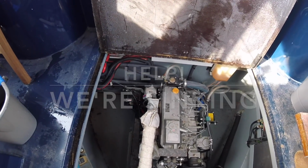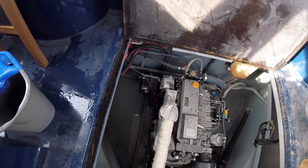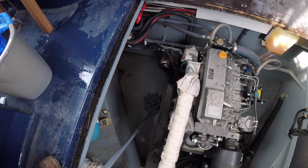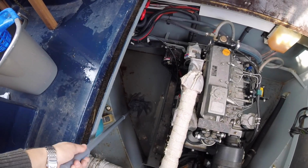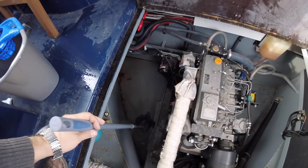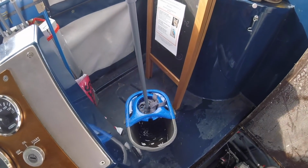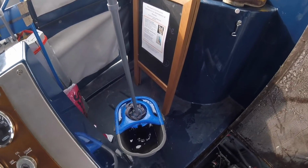Today's problem, we've got water gathering in the engine bilge, and it's been happening on and off for about a month now, maybe a couple of weeks. I've tried researching it on YouTube, and I've tried using the internet to find the reasons why.